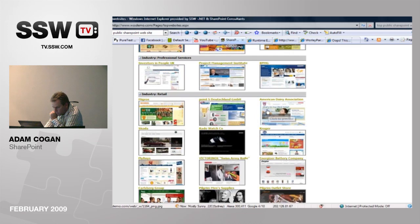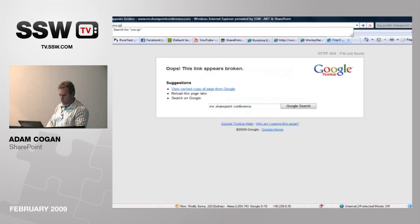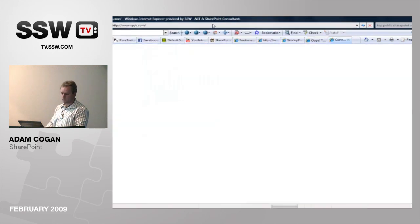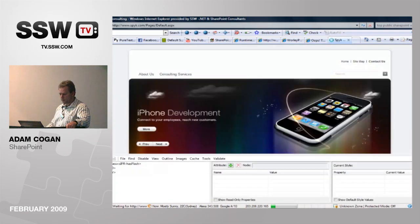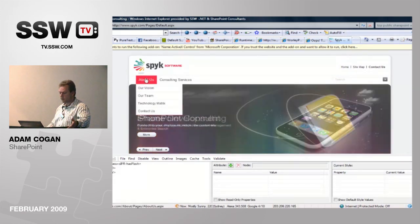Adam, I've actually got a menu in mine and I haven't cleaned the tables out of it. Oh, is it a drop down? Yeah. Left navigation I have put clean adapters on, but the top navigation I haven't. I'll show the developer toolbar. So this is a bad example. I wouldn't usually do this. Consulting services, you can see. Oh, so there's the menu.